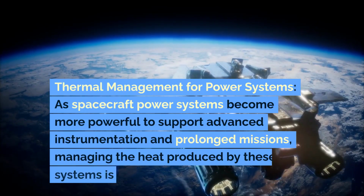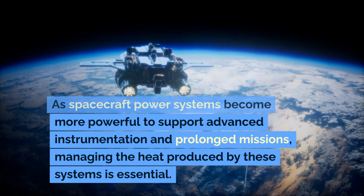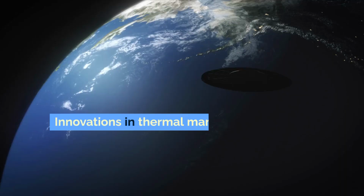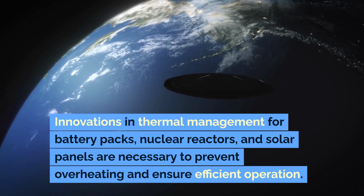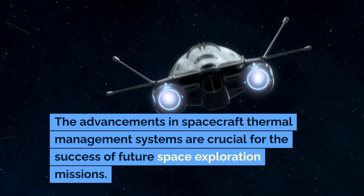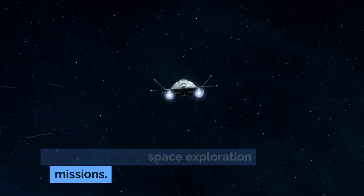Thermal management for power systems. As spacecraft power systems become more powerful to support advanced instrumentation and prolonged missions, managing the heat produced by these systems is essential. Innovations in thermal management for battery packs, nuclear reactors, and solar panels are necessary to prevent overheating and ensure efficient operation.